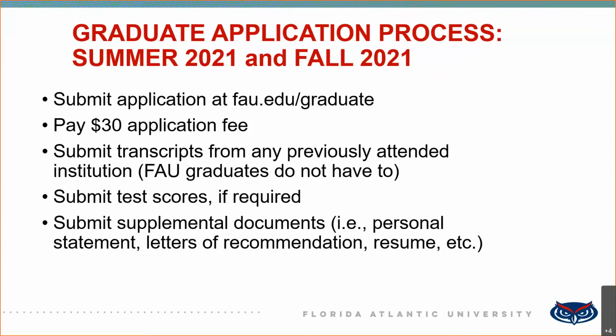We sometimes have students who say, hey, I submitted my application, and they come back to us a month after they submit their application, only to find out that they didn't pay their application fee and that their application wasn't ever reviewed. So make sure that you're paying your application fee.